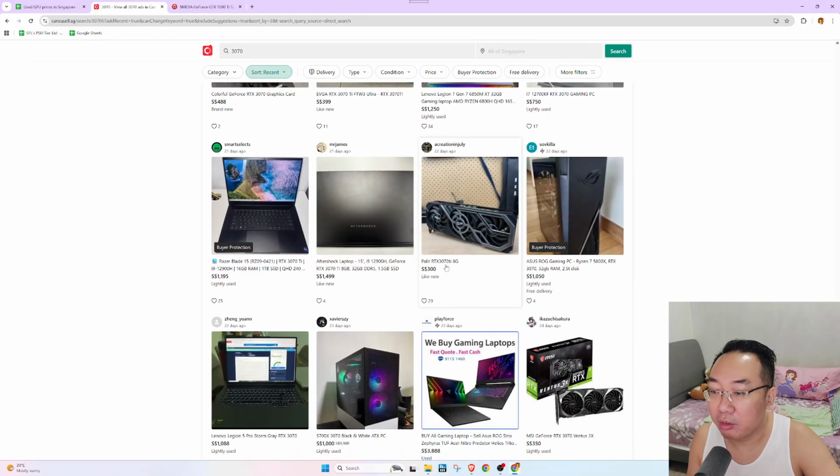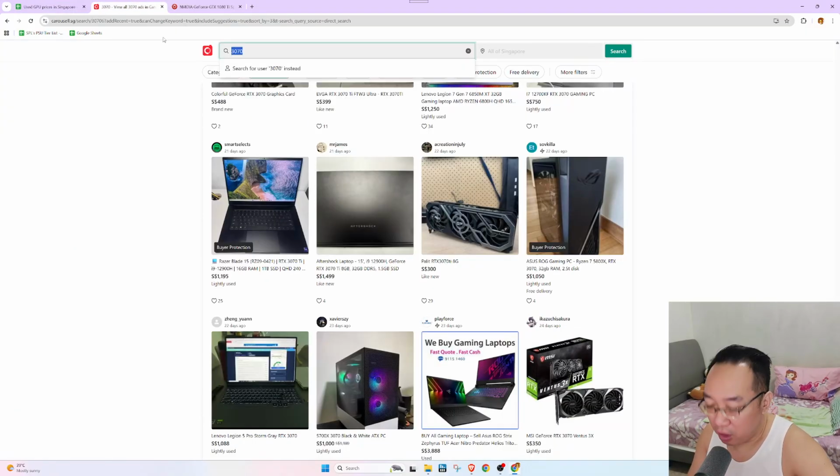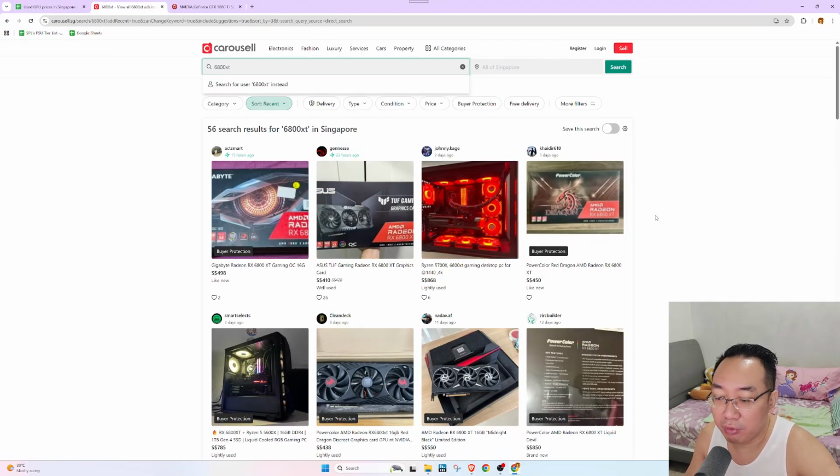Oh, there's one at 300. 22 days ago, 3070 Ti, 8GB, 300. So this is the cheapest one I can find, but there's only one of them listed at 300. The rest are like 340, 350, so not that great compared to the other option, which I highly recommend, the 6800 XT. The cheapest I could find it on my list was 340.